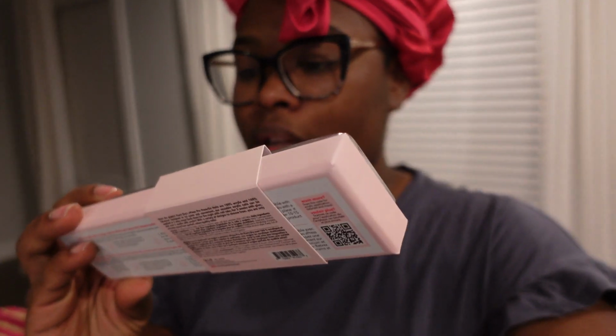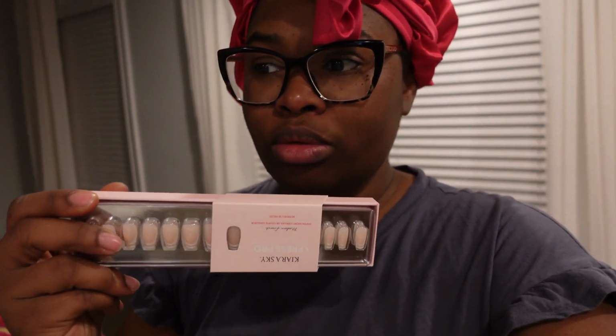I just got out the shower. I have the urge. I was trying to wait, but I have the urge. I want to put these on because they're cute and simple. And I think I want to do the other ones a little bit later when I want something long, but I want to do something short. So I'm about to put these on. All right, hold on.